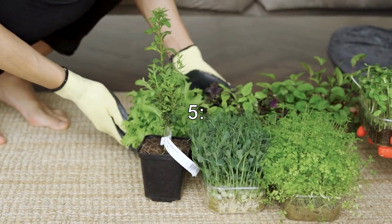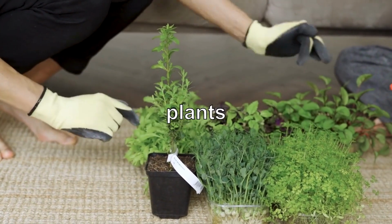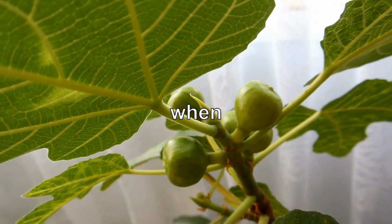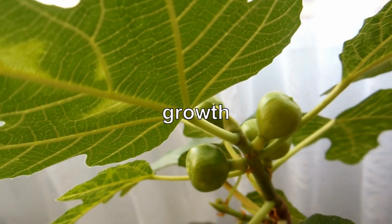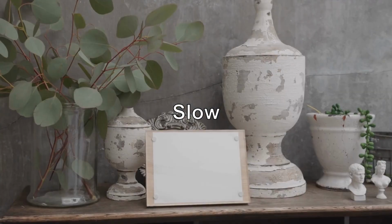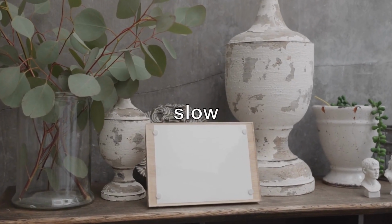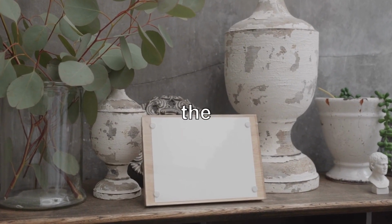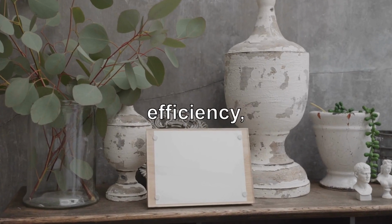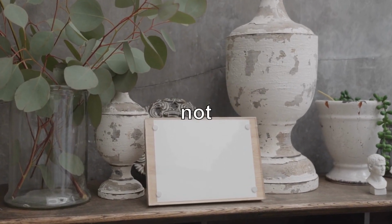Mistake number 5, expecting fast growth. Low-light plants grow slowly. That's normal. Many beginners panic when new leaves are smaller, growth pauses, or the plant looks the same for months. Slow growth does not mean dying. In fact, stable slow growth is a sign the plant is adapting. Low light reduces chlorophyll production efficiency, so the growth rate adjusts. It's survival mode, not failure.